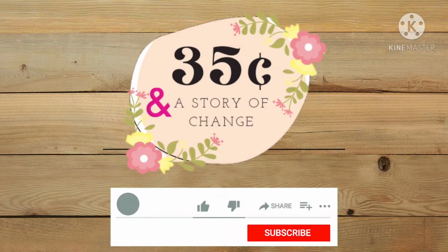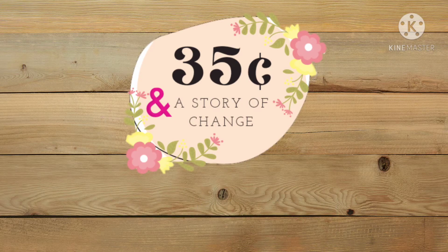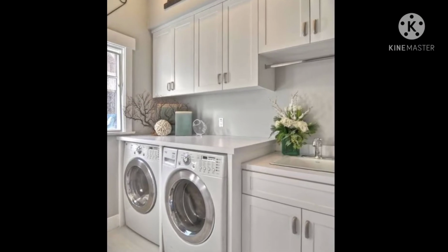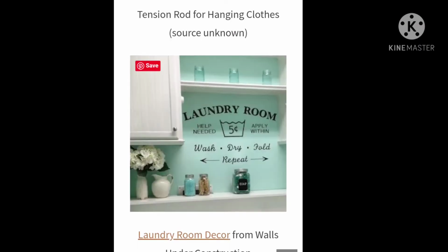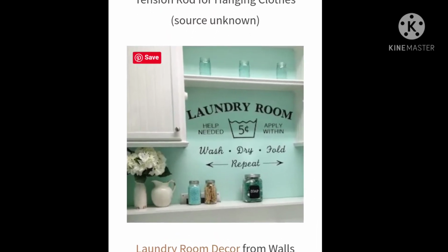Welcome back, guys. Today we are working in the laundry room. Come with me while I try to decorate this tiny laundry room on a budget. You know you're truly an adult when you start fantasizing about a nice looking laundry room.